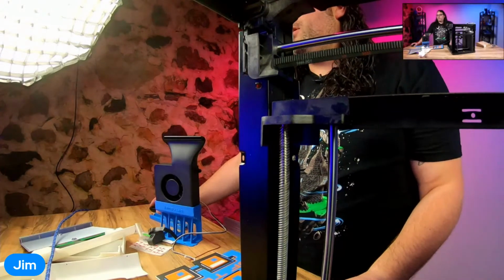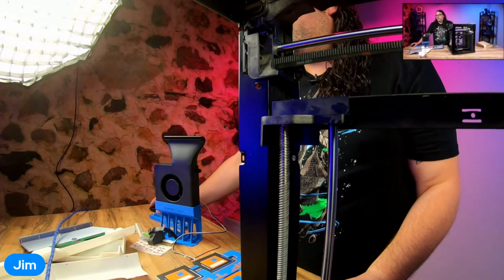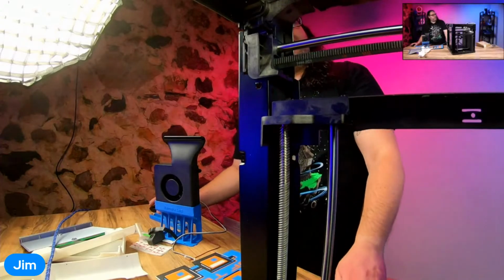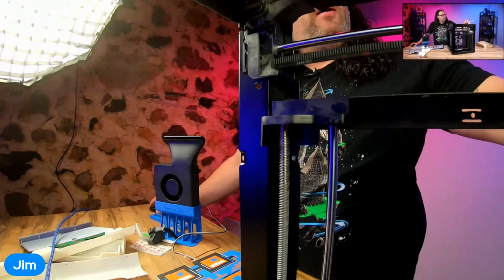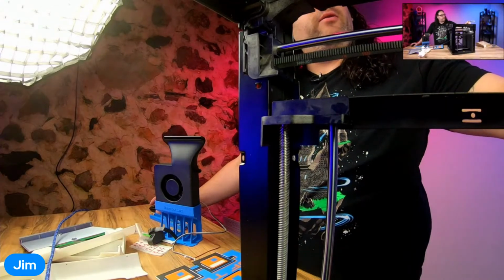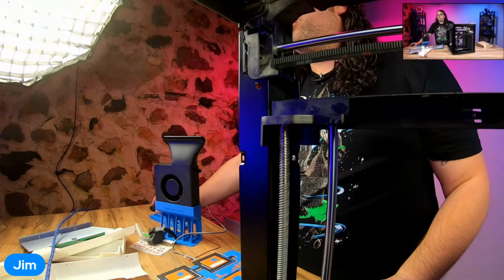Does the hot end cable in the PTFE come out the back of the machine or the top? It's easier to put it out the other way for a top cover. I believe you can move it through the back slot. It probably should go through the back slot, to be honest. And then you could use the cover. Yes. I'll show you that in a minute.